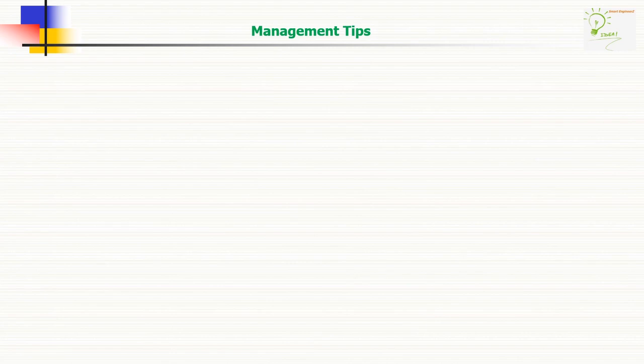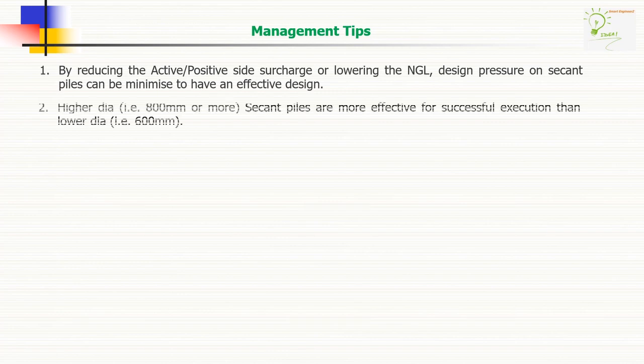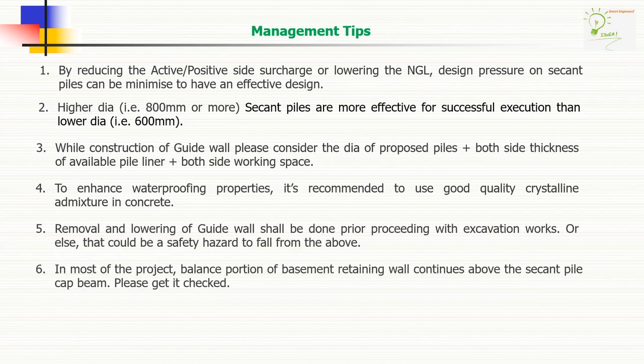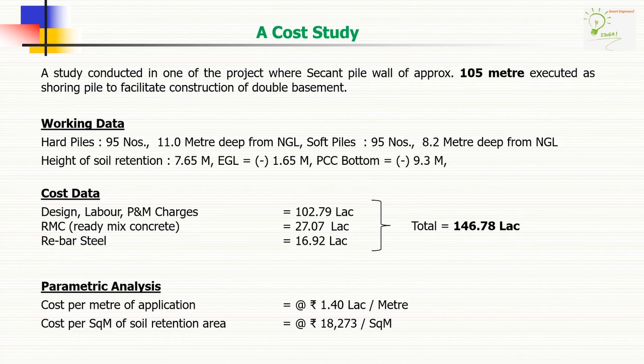Now a few of the management tips which are very beneficial for effective execution of secant pile in any project. Please go through in detail. A cost study is also furnished here for your ready reference and use.